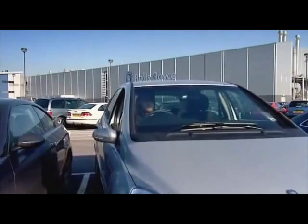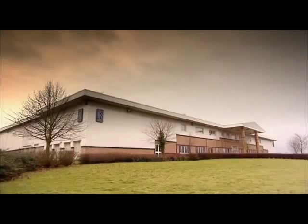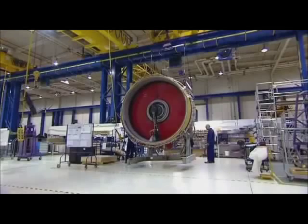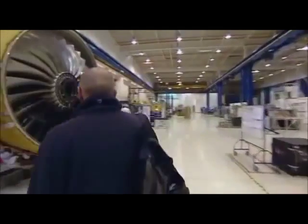Rolls-Royce jet engines are built at state-of-the-art factories all over the UK. It's a huge operation, with orders worth over £40 billion in civil aviation alone, and employing around 11,000 people building them. A new engine must roll off the production line every 36 hours.